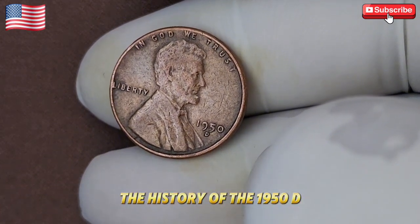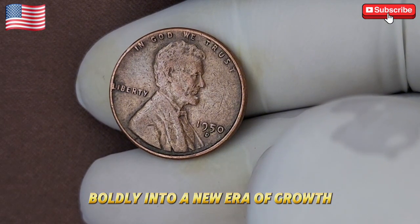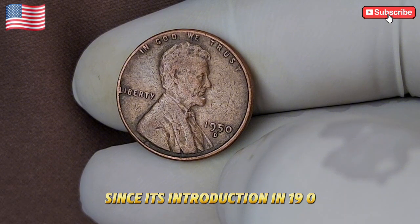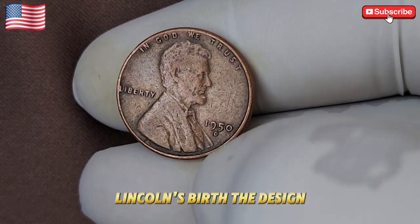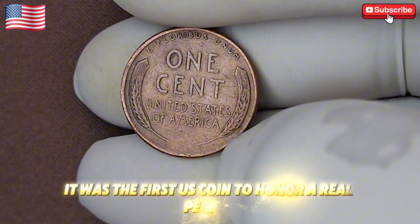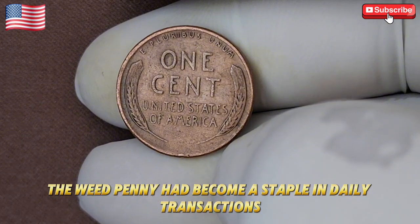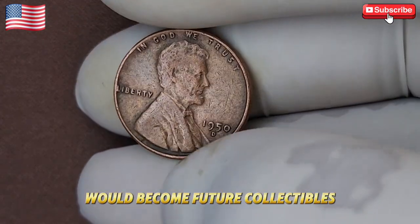The history of the 1950D Lincoln Wheat penny begins at a time when America was stepping boldly into a new era of growth and opportunity. The Lincoln Cent series had already established itself as a cherished part of American numismatics since its introduction in 1909 to commemorate the 100th anniversary of President Abraham Lincoln's birth. The design, crafted by Victor David Brenner, was revolutionary for its time. It was the first U.S. coin to honor a real person instead of a symbolic figure. By the time 1950 rolled around, the wheat penny had become a staple in daily transactions. But little did anyone know that certain mint-marked coins from that year would become future collectibles worth thousands.